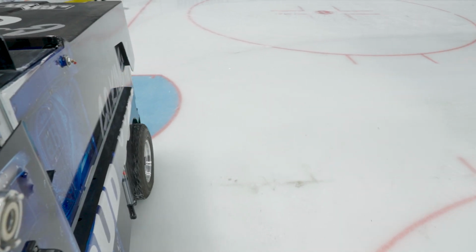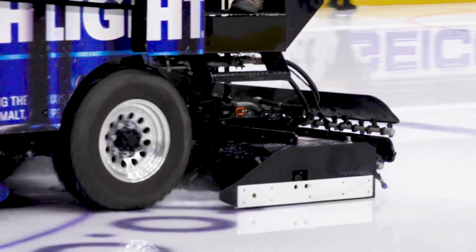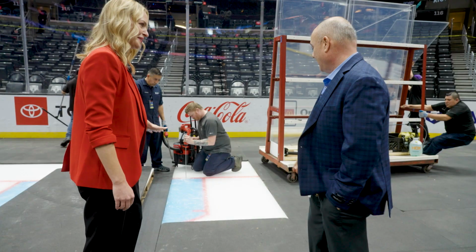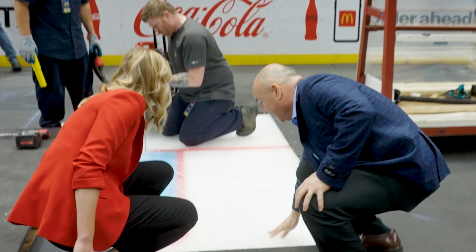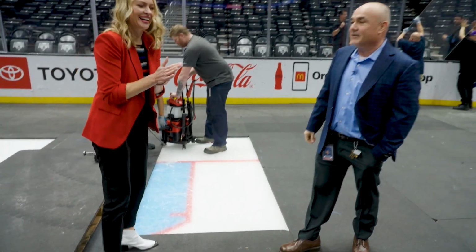The Zamboni drops 150-degree water. What? The reason the Zamboni puts down the heat is so that it can level the ice? Hot water freezes faster when it hits the ice. I had no, see? Science once again. Can I touch it? Can I feel how cold it is? It's cold. Oh yeah. Very cold. It's about 19 degrees right now.